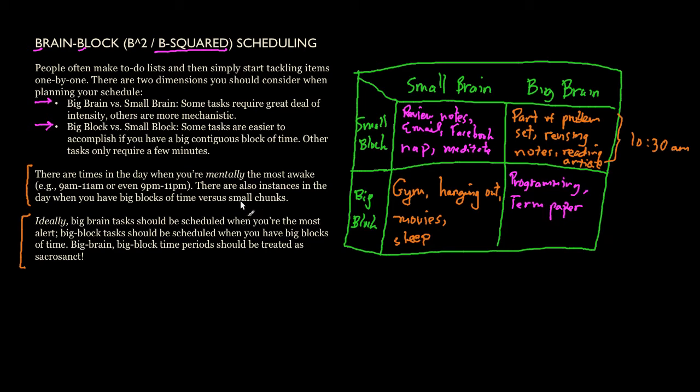Now, I think opportunities when you have both a big chunk of time and you are the most mentally alert, that should be especially sacrosanct. I mean, do not waste those opportunities because they don't come frequently throughout the day. And this is where you want to fit your big brain, big chunk task. This is the most important part of your day. This should be sacrosanct.